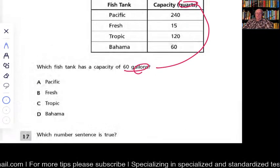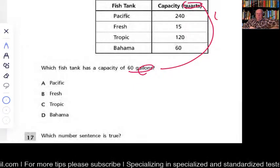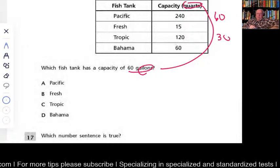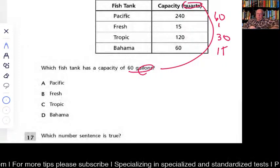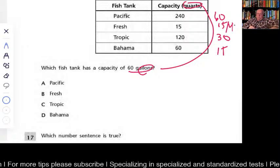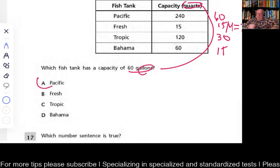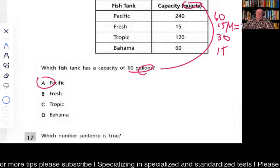So to get these in gallons, we basically divide each by 4. So that means this is 60 gallons. This is 15 over 4 gallons. This is 30 gallons. Right? And this is going to be 15 gallons. So again, this would be 15 over 4, which is like 3 3/4. Okay, so that doesn't help us. So which is 60 is Pacific. So we get A. All right, so be careful. This wasn't so much a hard problem. You need to know your unit conversions, right? And by grade 5, you should have learned them years and years before that.